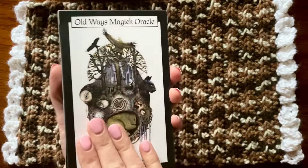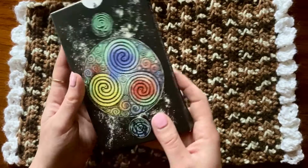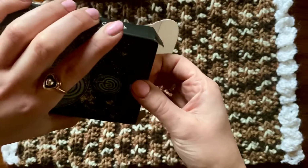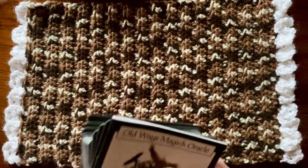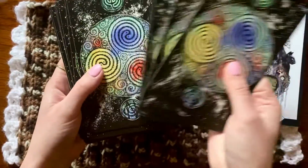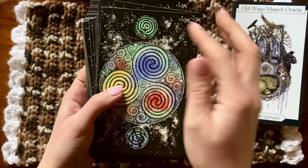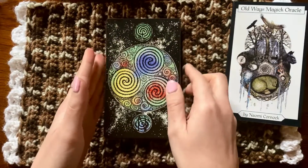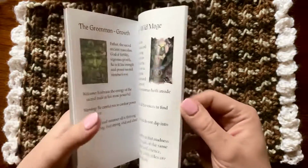So it comes in just a regular tuck box, but again, there is the bag option if you don't cut into it. These cards are a larger size, but they are on really beautiful linen cardstock. These are the backs. So we've got a lot of elemental vibes going on. I love this labyrinth here. This is very rooted in Celtic beliefs, I guess you could say. You get a really nice guidebook with it as well, with color images, which I love.